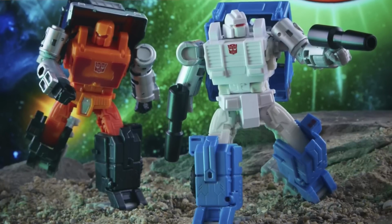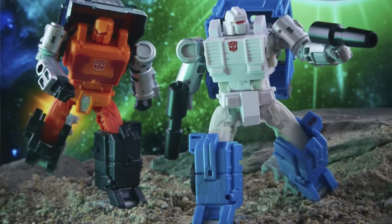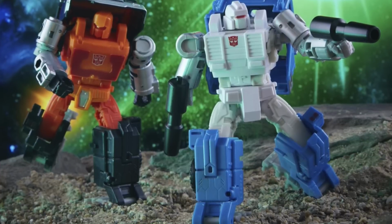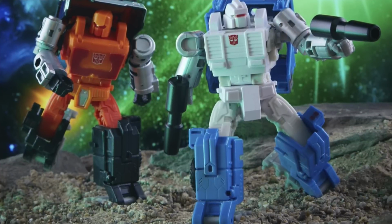I actually really like Pipes, so I'm definitely looking forward to Puffer. Road Ranger, he's got an incredibly awesome colour scheme, that being red and black, so maybe the actual Huffer mould will grow on me, and both of them do have brand new unique head sculpts which looks fantastic.